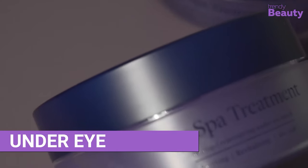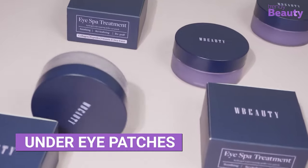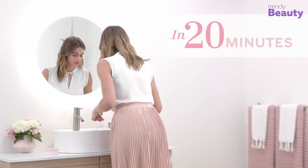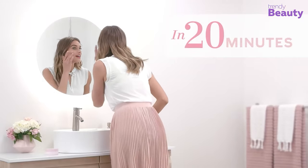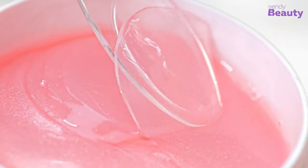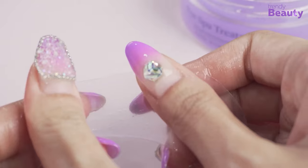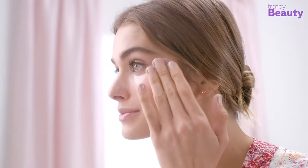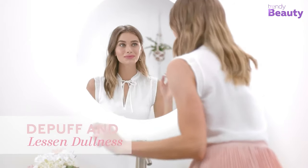Next, we have the W Beauty Eye Patches for your eye spa. These hydrogel mask patches are the perfect way to treat yourself to a luxurious spa experience in the comfort of your own home. Formulated with natural ingredients and collagen, it provides you with essential nutrients to keep your eyes looking and feeling refreshed and hydrated with regular use. These eye patches will help you to reduce puffiness, decrease under-eye bags, and increase firmness, leaving your eyes glowing.